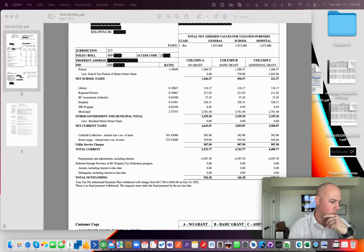And my roll number, I'm going to put in, it's also called your folio number. So if you see it's called the roll number or your folio number, it's the exact same thing. It's going to be like 5 digits with a period in between. Make sure you put that period in there, so it's entered properly.